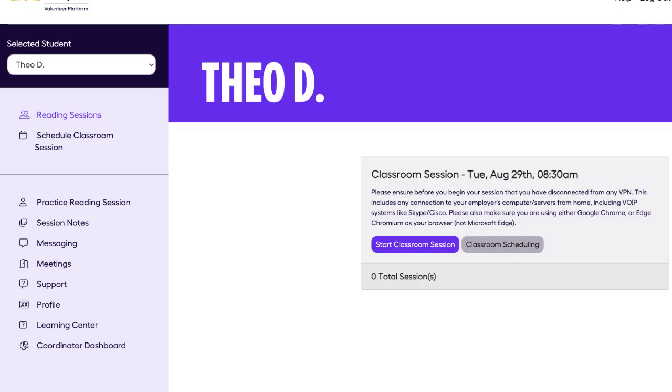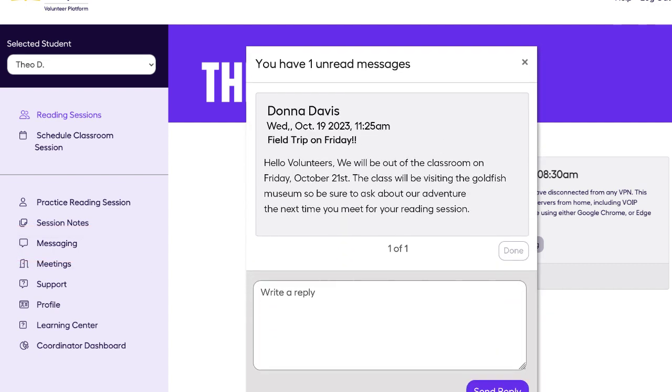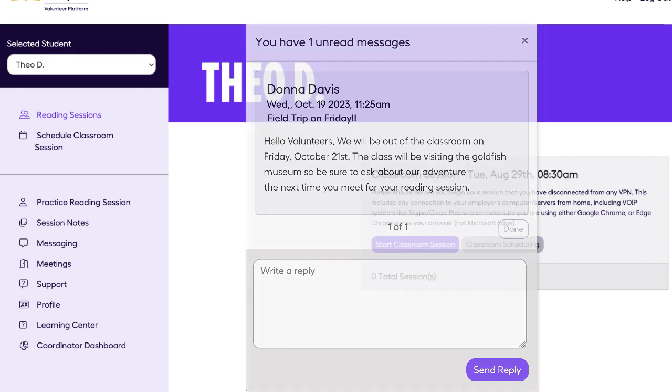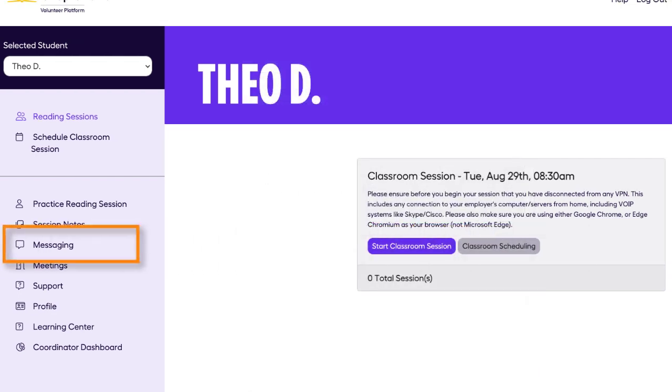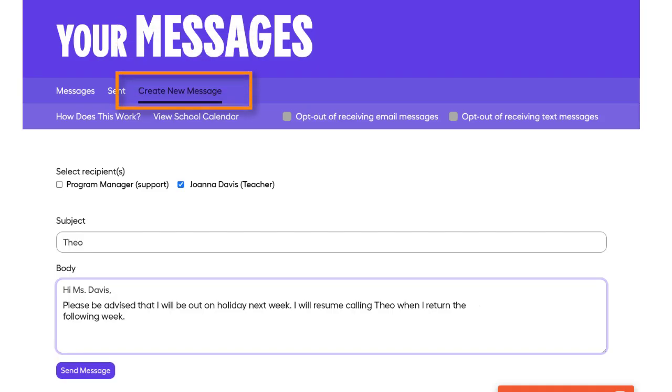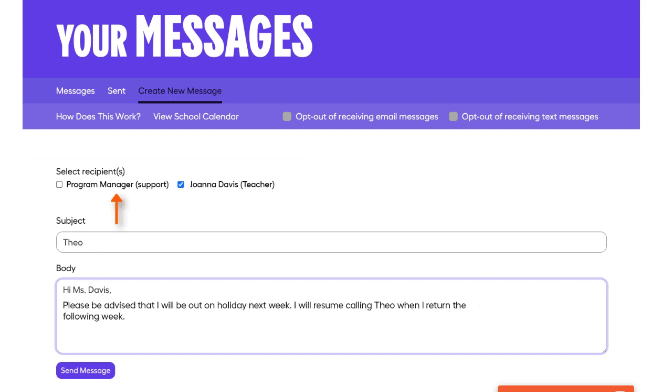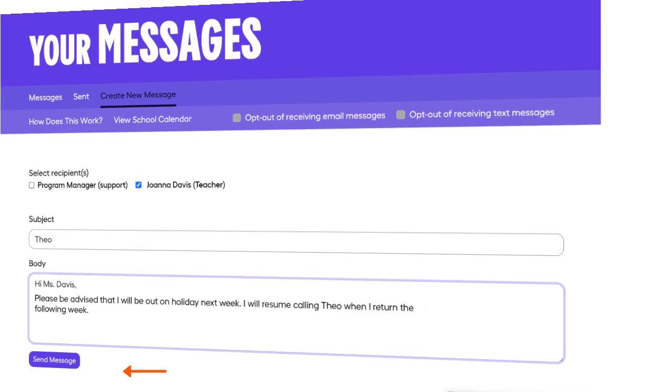The platform has a built-in message tool that makes it easy to send and receive messages to and from your teacher. Every time you visit the homepage, you can view any new messages received. To send a message to your teacher, click on the message link from the menu. Click on Create Message. Select who you would like to send the message to. There are two options: send the message to the Chapter 1 Program Manager and/or send the message to the classroom teacher. When you're done, click Send Message.